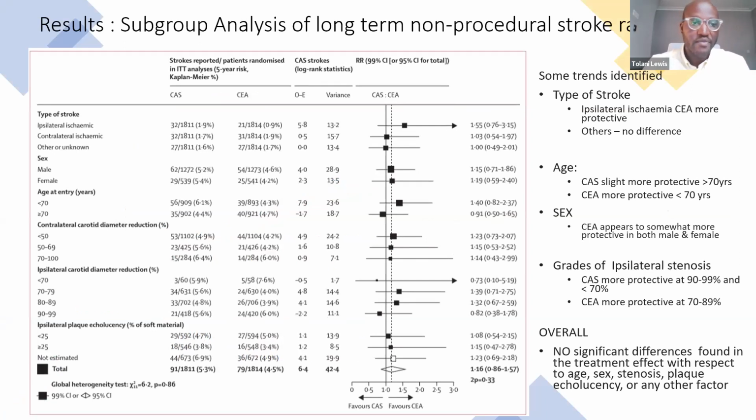Subgroup analysis is essentially to see if there are any relevant trends between the different characteristics of patients. Some trends are identified showing that endarterectomy was more protective than stenting for ipsilateral ischemia. This refers back to the diagram shown in the analysis slide, and you can see that for ipsilateral ischemia, endarterectomy looked to be more protective than stenting. But in the other ischemic groups, there's no difference found.